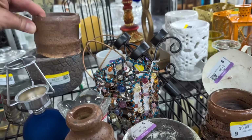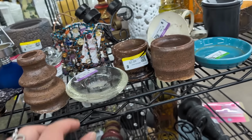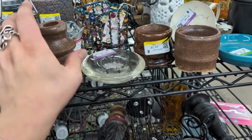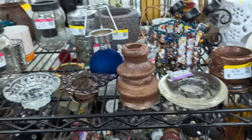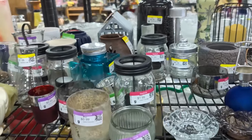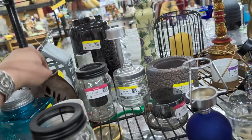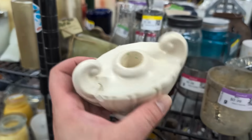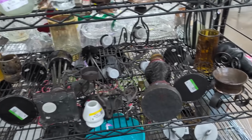Here's another little pottery job. I like the other one that I picked. Is this anything special? No. Here's another little pottery candlestick, 99 cents. What's that guy? I don't think that's studio pottery, no. That is a mass-produced piece. That was broken and repaired. Too bad. The little Aladdin lamp candle holder.